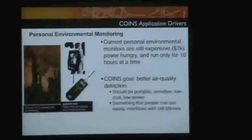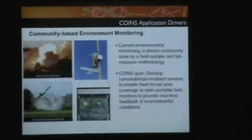There's been some advances here where these things can be handheld. They're still quite heavy and very expensive, but you can have a handheld device for one particular analyte. This is an example of a volatile organic compound sensor. Our goal is to make these much smaller, lower cost, and something that people can easily use, and eventually something that will interface with cell phones and even be embedded inside cell phones.